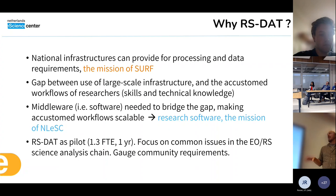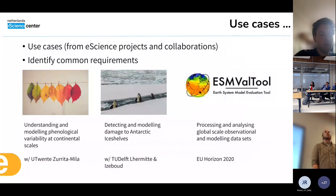This is an initial pilot project. We had 1.3 FTE for this. It ran for about a year. The initial focus was to identify common issues in the Earth Observation Remote Sensing Science Analysis chain, and to gauge community requirements. So what we basically did was we drew use cases from the scientific community. We reached out to the people that we were running projects with currently, running eScience Center projects, or collaborations that we are involved in already. And then we wanted to identify common requirements for them. So the ones we settled on are representative for many projects, and we're very interested to hear more about all of your projects and where you would want to have added capabilities.